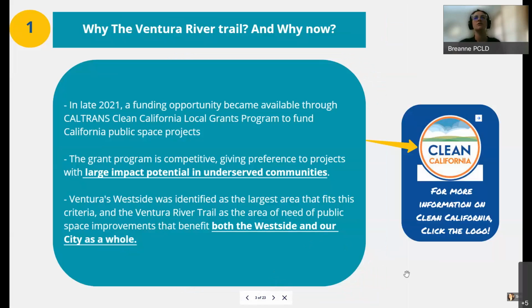So in late 2021, we came across a funding opportunity that became available through Caltrans. It's the Clean California Local Grants Program, and it's been put in place to fund California public space projects. If you want more information about the program itself, I'm just going over the highlights. There's a link provided here. So I'm under number 1 right now on the mural board.